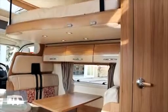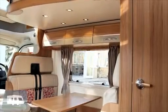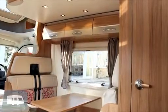So there's a lot more flexibility, but also with an overcab bed you often get a lot of wasted space that you only use at night, whereas with this it goes up to the ceiling and it's out the way. It still has lots of space underneath, and the side dinette can be used normally.